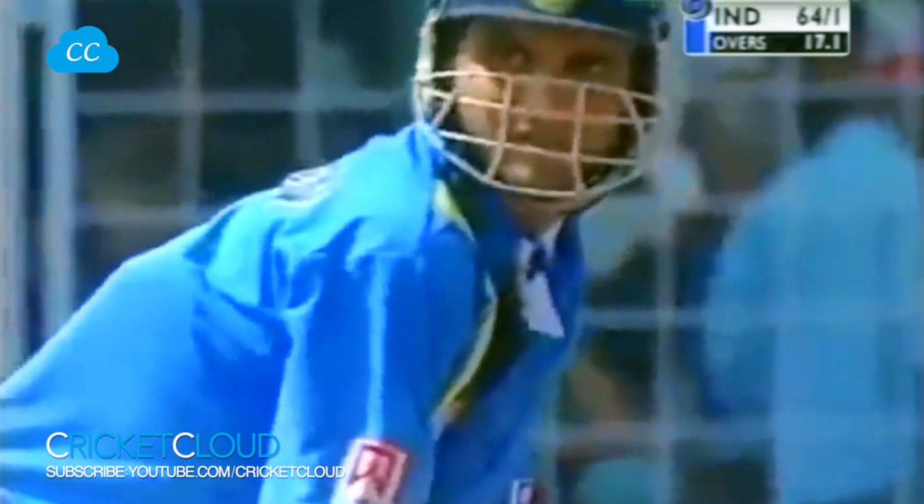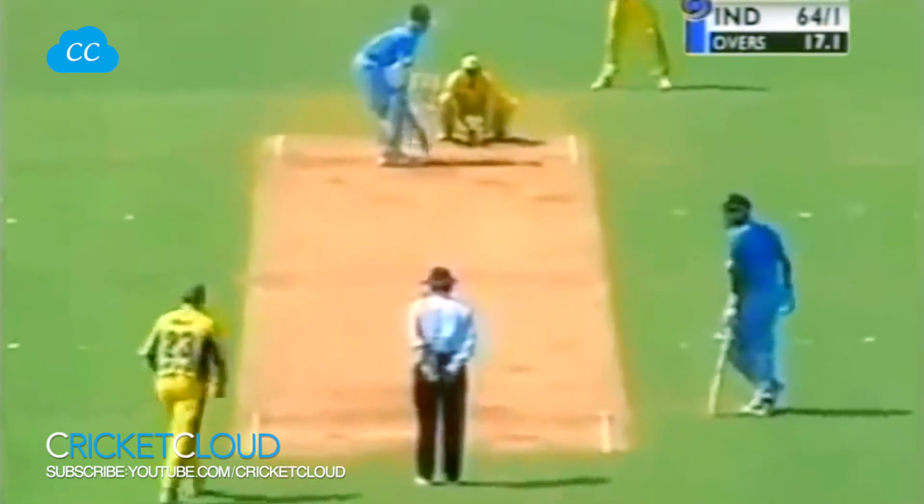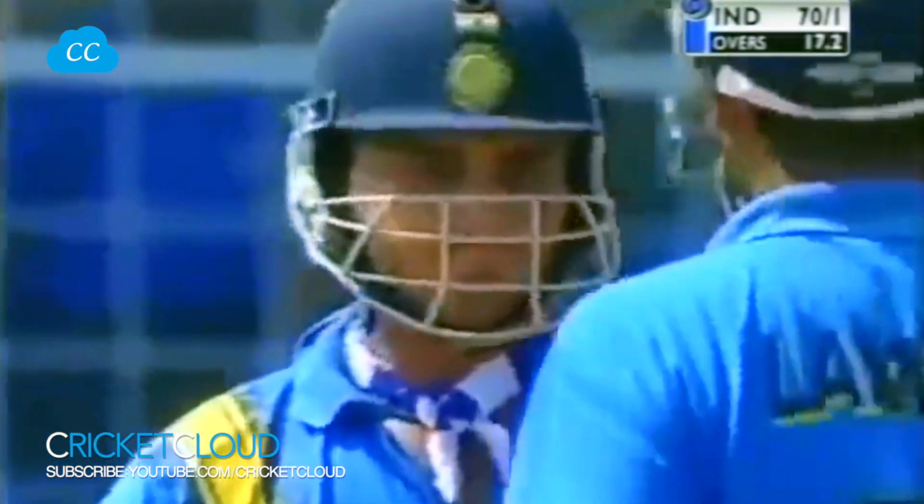And as a result of those two boundaries now, a man is dropping back into the deep. But good cricket here by the Indian captain. The man at long on, but it's going to go way over his head. This is the Ganguly of old. On a not so good batting pitch, effortlessly lofting the leg spinner for a big six.